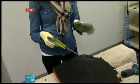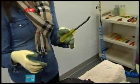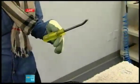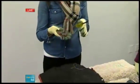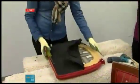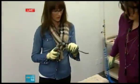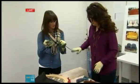Having the right tools is everything. I know a lot of people try to do things like this themselves and think, oh my God, how do you do it? Well, the right tools really help. So this is a staple remover and a good pair of nice heavy-duty pliers to grip. You want to make sure you hold the staple remover in your non-dominant hand, pliers in your dominant hand.